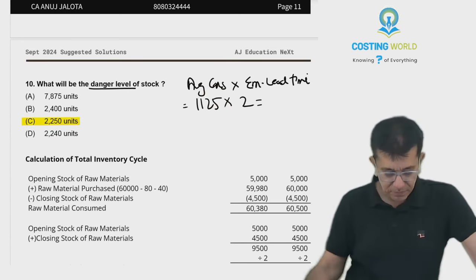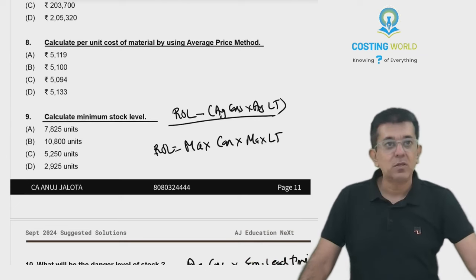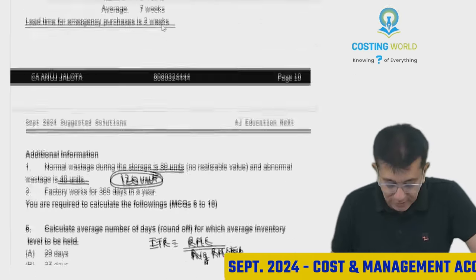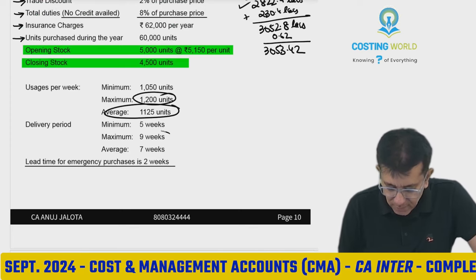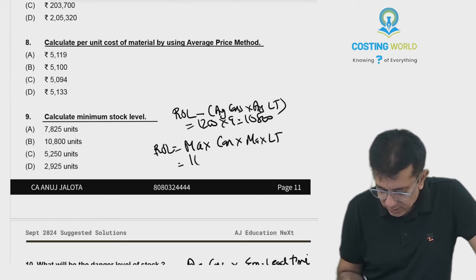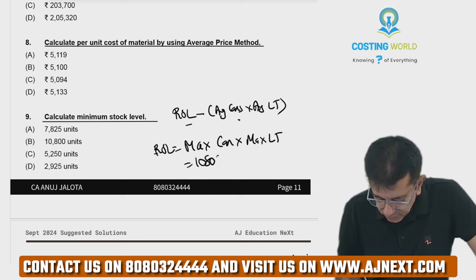Okay, then further. I'll go in the reverse order, I don't know for whatever reason. Further, calculate the maximum stock level. Sorry, calculate the minimum stock level. For that, you find out your ROL first. For ROL, it is maximum consumption into maximum lead time. Maximum consumption is 1200. Maximum lead time is 9 weeks. So 1200 into 9 is equal to 10,800. Oh, I am really sorry. So 10,800 is your reorder level.